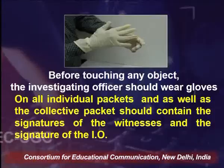If the investigator is taking a round of the whole crime scene, his shoes should be covered, his body should be covered and his hands should be gloved, because he should not leave any extra evidence of his own at the crime scene. If he does not cover his shoes, he might leave footprints on the crime scene, or if he is not wearing gloves, his or her own fingerprints might get transferred to any surface, and that might create confusion in collecting the evidence. So, before touching any object, the IO should wear gloves.